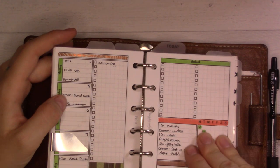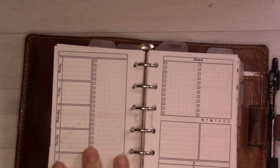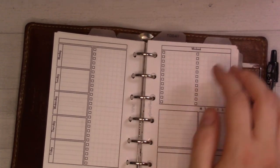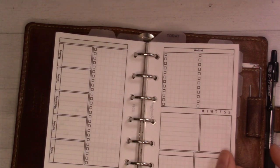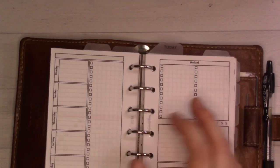I'm using this insert 21, which is a split weekly, but it has some space for the weekend. I had been using just half of the split weekly last month with Alistair weekly. I liked that in theory, but then it got old because I really felt like I wanted space to plan my weekend. Next week's video will be a weekly plan with me for this week. And so you will get to see that in action, and I'll talk more about it then.